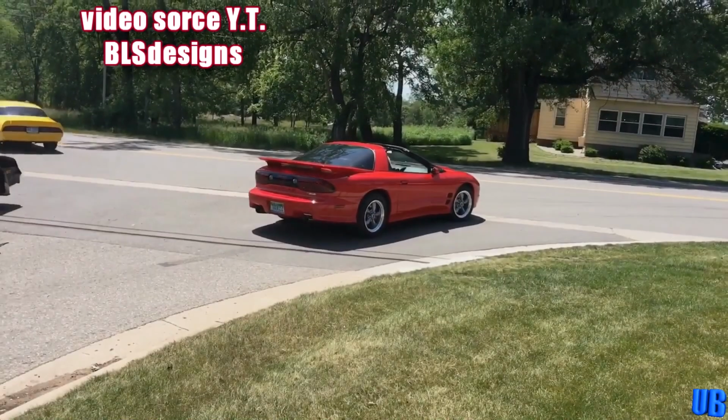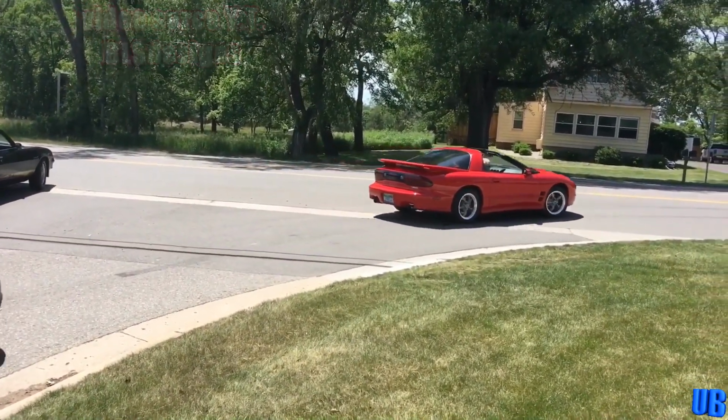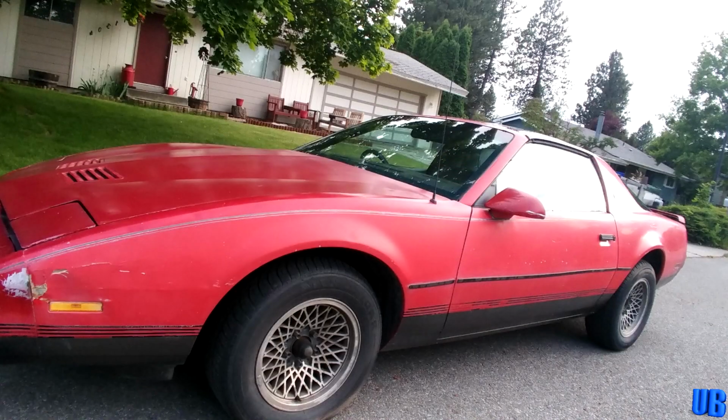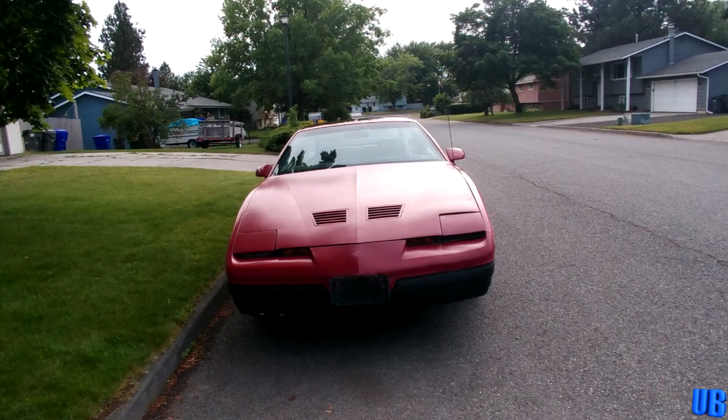A couple years passed, and every time I'd see a Firebird drive by, I would think of how much I missed owning my own. I always had a soft spot for third gens, so in June of 2019, I purchased my current car, which this particular one is a 1986 Pontiac Firebird.